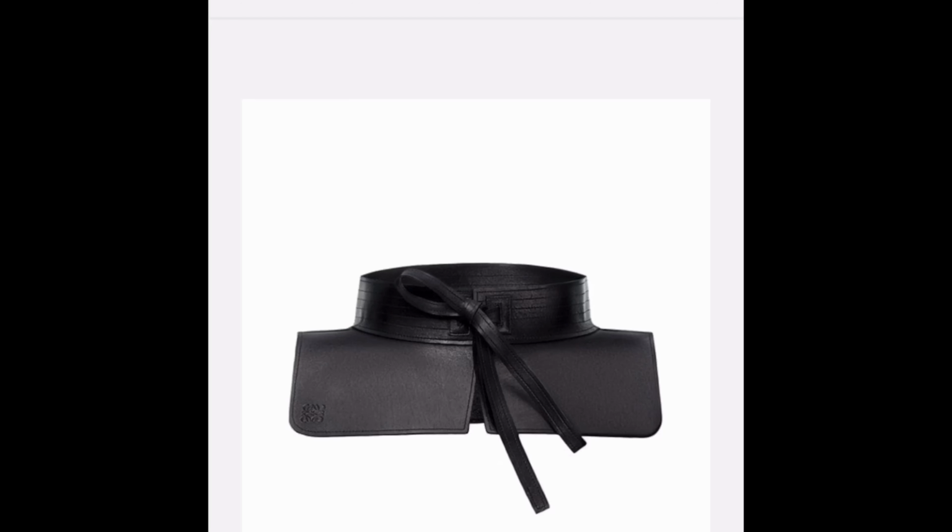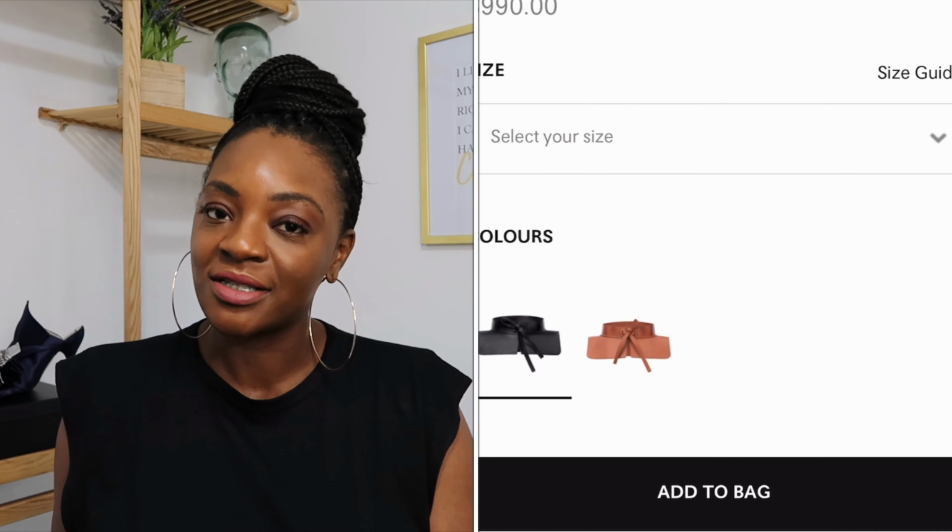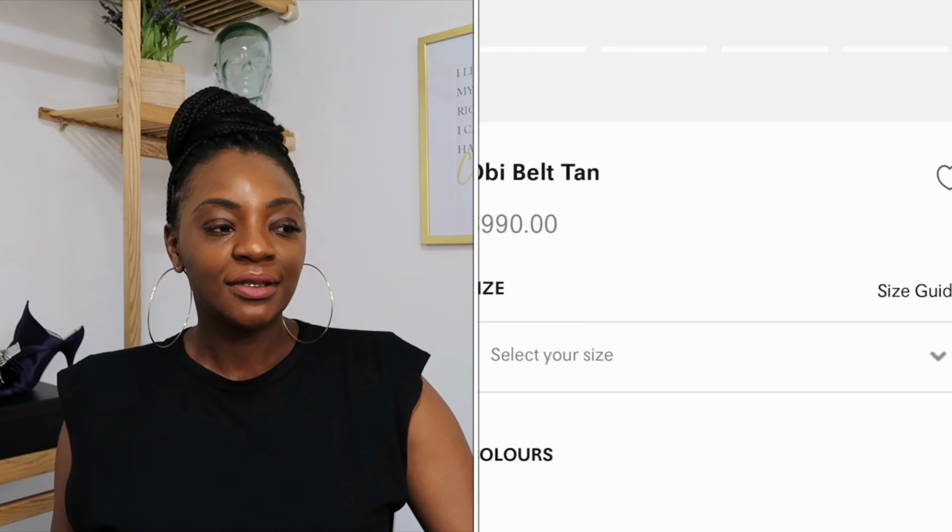Okay, next up is the super cute, comfortable, very Japanese-esque inspired OB belt from Loewe. I'm gonna pop this up so that you guys can see. This belt is super cute, but it retails for over $900 for a belt.